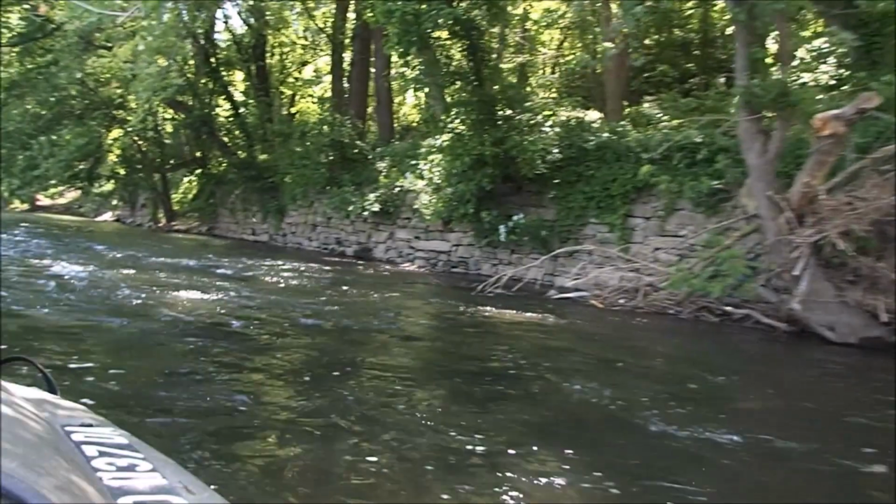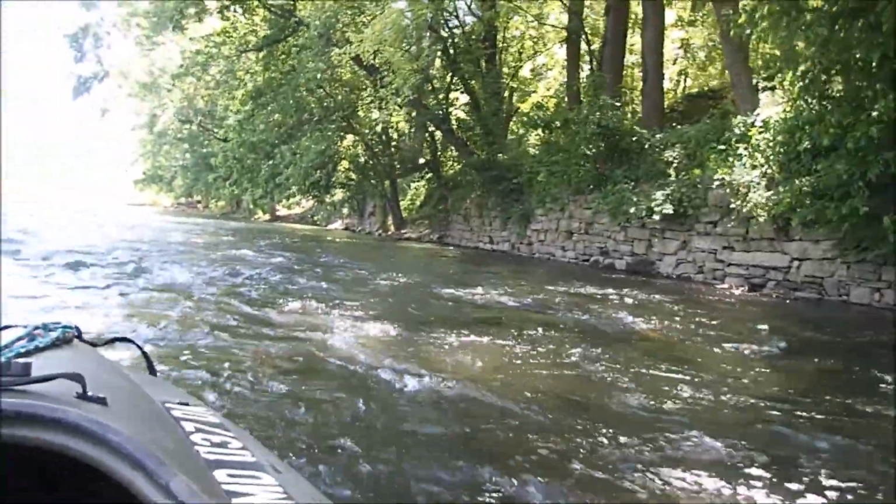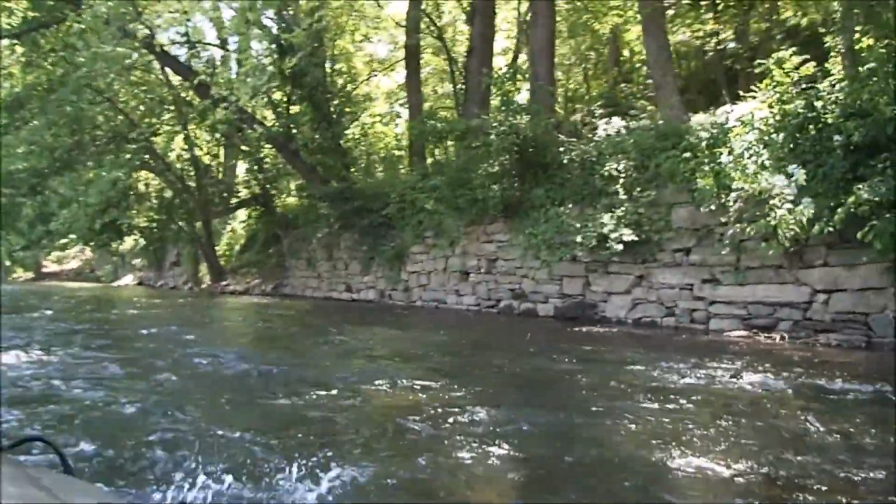If it was higher, we probably could, but there's a little dam right below Burnside Bridge that I don't know if we can get over. It's only like a foot or two high, but I don't think I can actually climb up with this thing, but we're going to try. Let's go down there and look at it. We're going to go by some more ruins. I have to keep the motor running because I don't want to go down through here sideways.